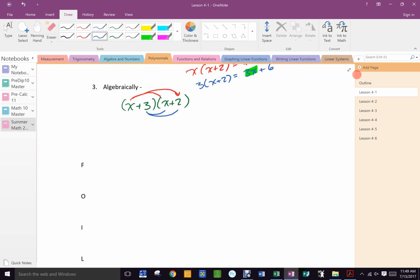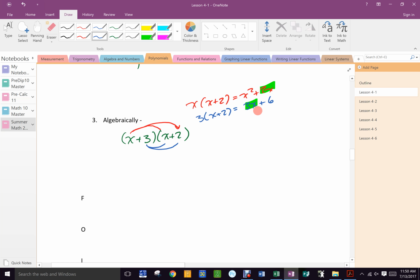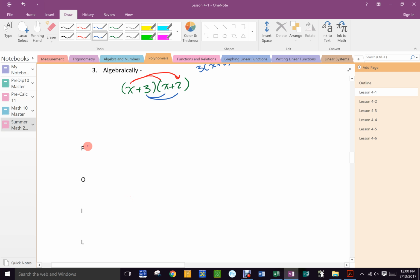What is actually happening here is this. First, which up here is x times x. Outside, which up here is x times 2. Inside, which up here is 3 times x. And last, which up here is 3 times 2. Now, there's so many ways to do this.